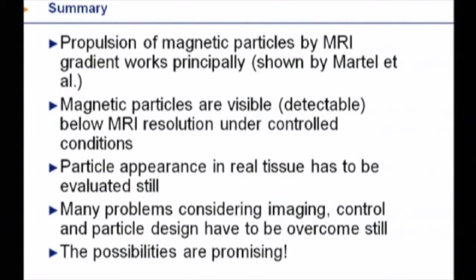So, then I will conclude. First of all, what is clear from the beginning, the principle has been shown already and it works. That has been done by Professor Martel and his group. We can use the MRI to detect particles which are much smaller. I mean, these are still quite big particles, not nanoparticles or something. But it means that we can detect particles which are much smaller than the resolution of the MRI, which gives us some advantage to follow even smaller particles.